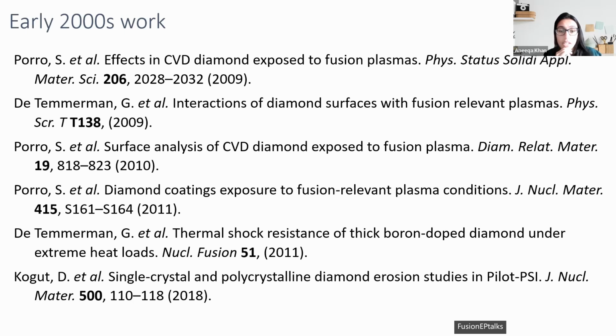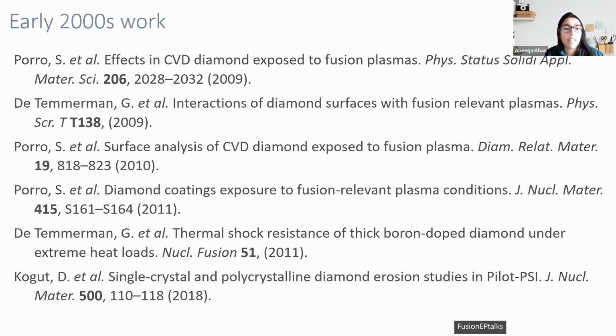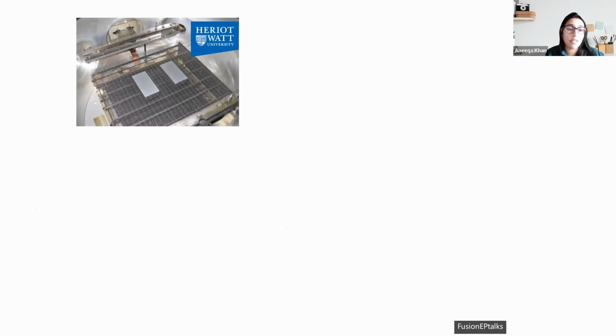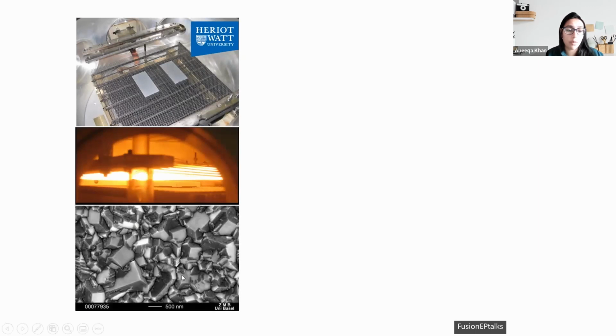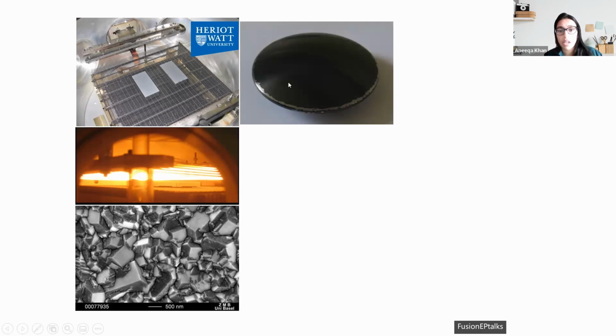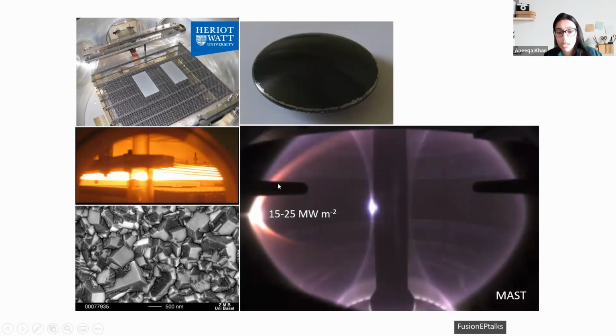These are some of the papers here, and I do recommend you read them if you're interested in this area of research. And also Steve Lisko, who's here today, was one of the drivers behind this also. So in this work in the 2000s, my colleagues produced CVD diamond on a molybdenum substrate. This is the chamber where they produced the CVD diamond, and at the bottom here you have an SEM image of that. And this is a photograph of the CVD diamond on a molybdenum billet that was placed inside MAST. So you can see it here on the left.